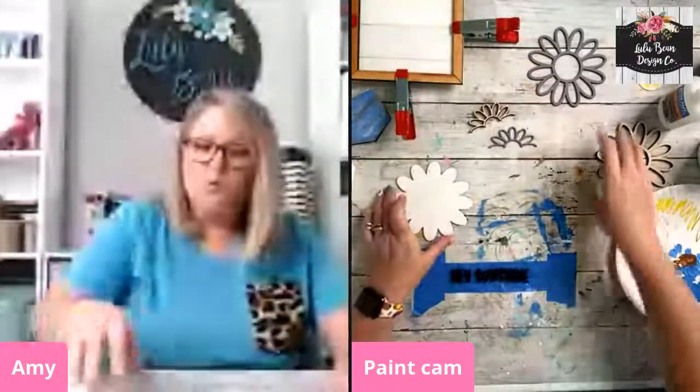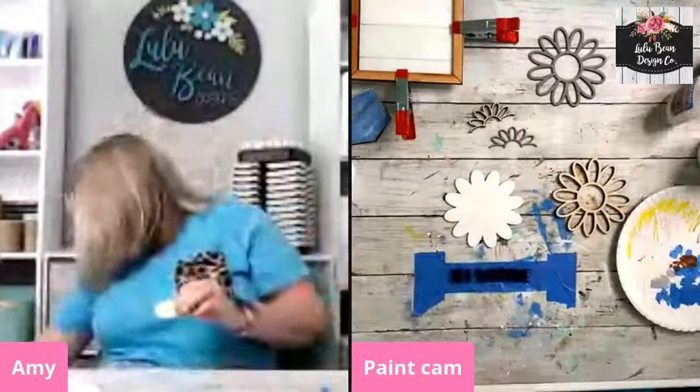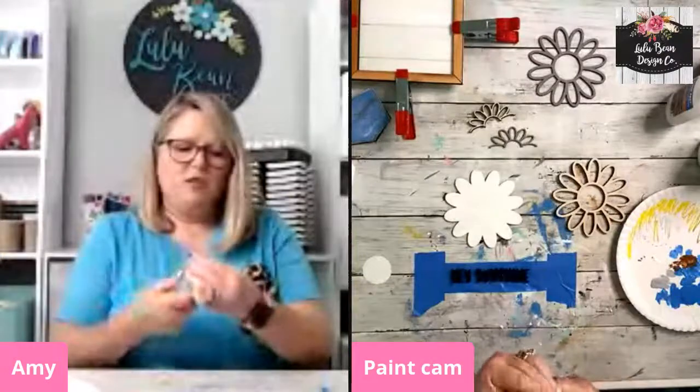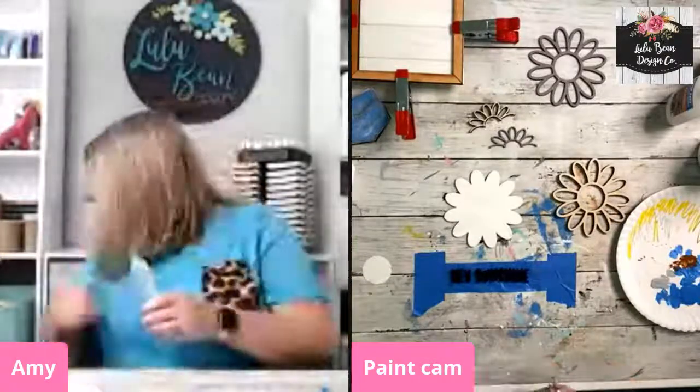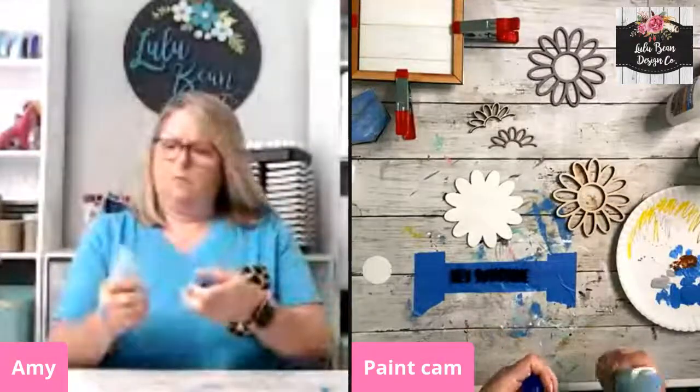All right, so while that's drying, we'll do our other piece. What we're going to need to do is glue our little piece of cardstock. Normally for cardstock, I use paper glue, but I have left the top off of this. That's not good. Where's the top? Here it is. Let's try the other end. This end looks like what I've been wanting.